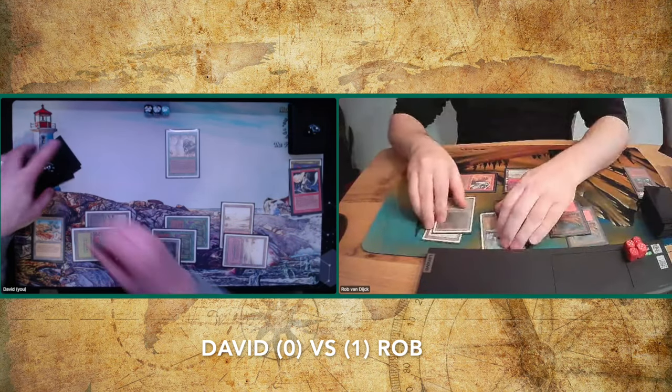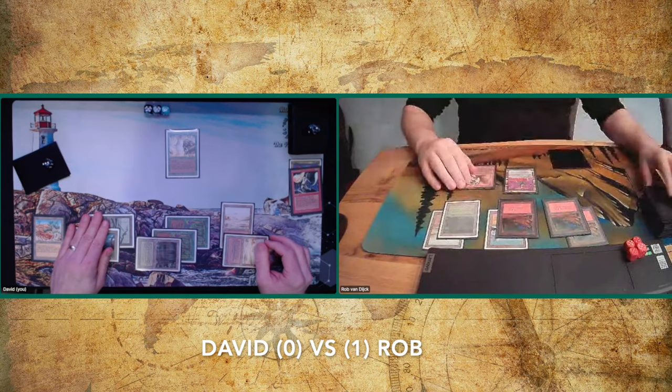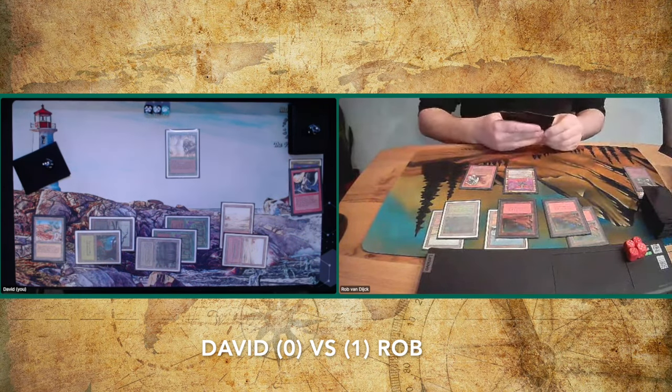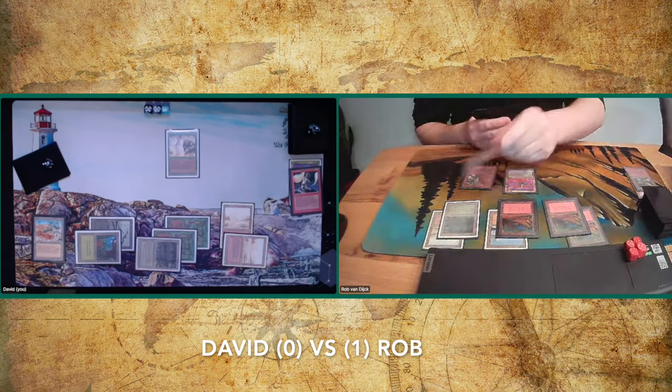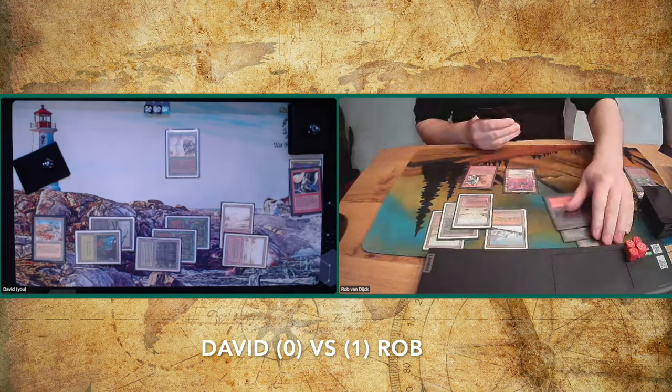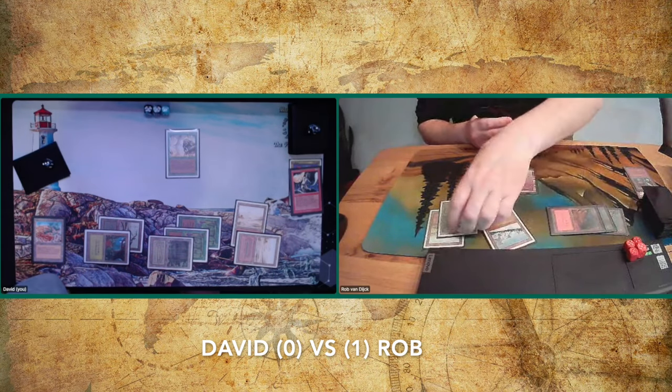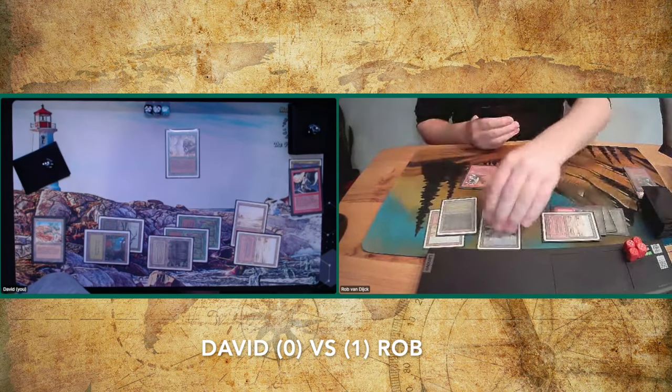Wow. This baby has been around since Alpha. This is a beauty. And this is bad news for Rob. He really needs another Urza's. I won't say another Earthquake, but I mean another Fissure here to take care of the Force.